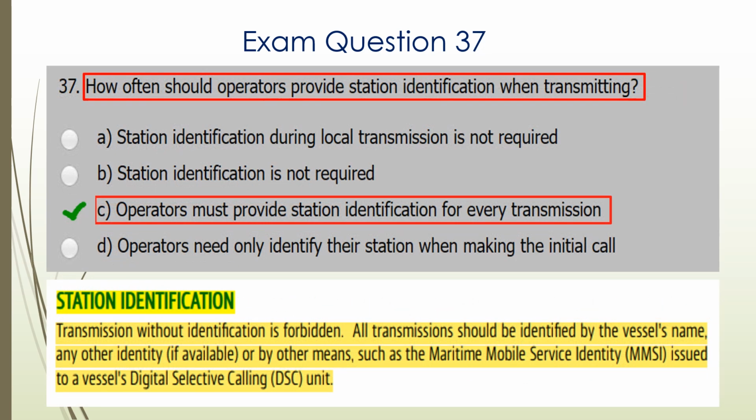Question 37. How often should operators provide station identification when transmitting? So operators must provide station identification for every transmission. And there's your explanation again. C is the correct answer.